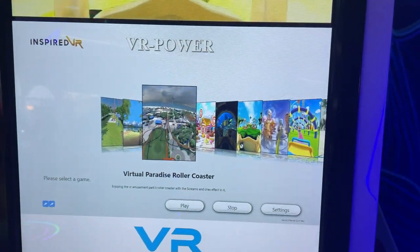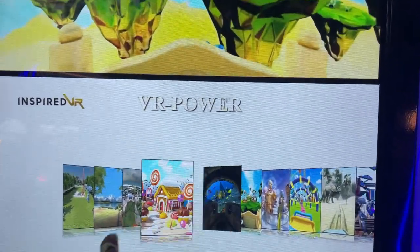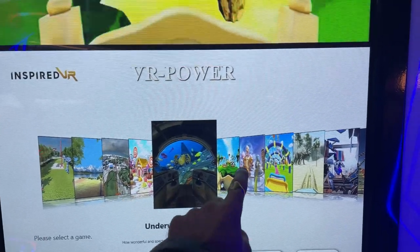No way. Roller coasters. All sorts of cool games. Looks well good.